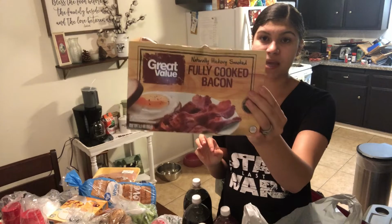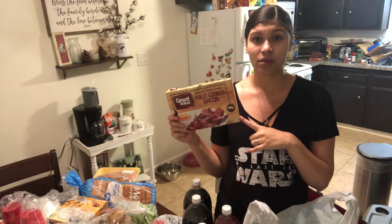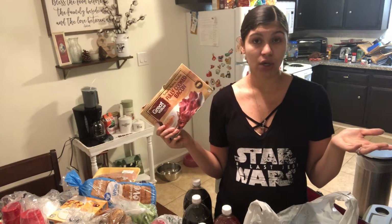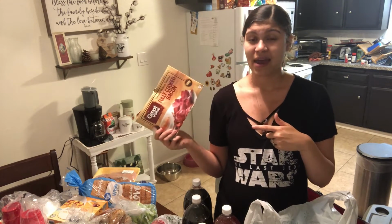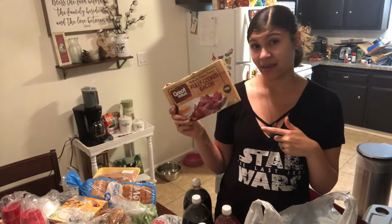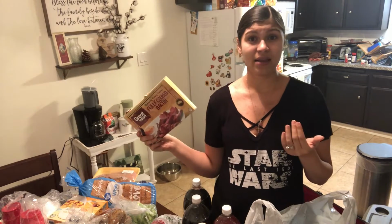Fully cooked bacon. I love this stuff. Personally, I like this better than bacon that you have to cook on the stove or in the oven. This stuff is so good. And I know not a lot of people like it, but I do. I like the flavor. I like the way it tastes. And I like that all you have to do is put it in the microwave for 30 seconds and it's ready.